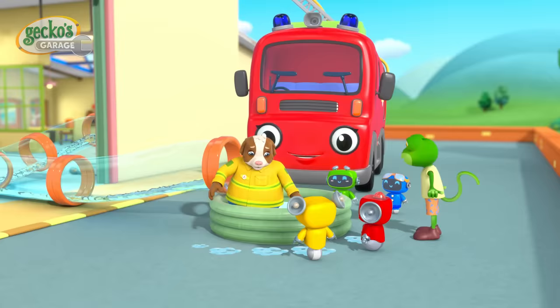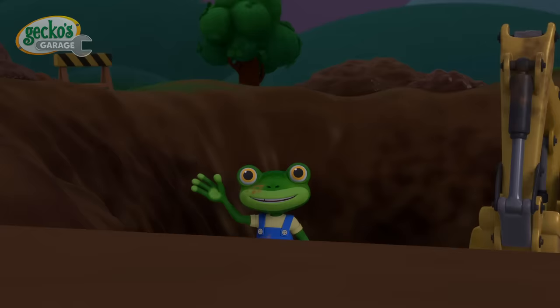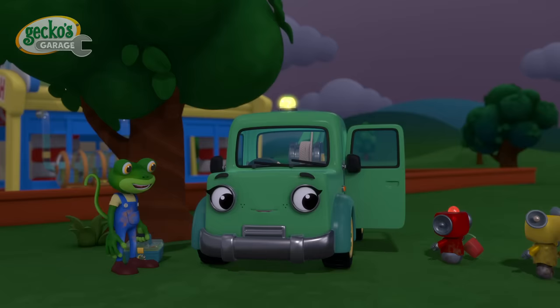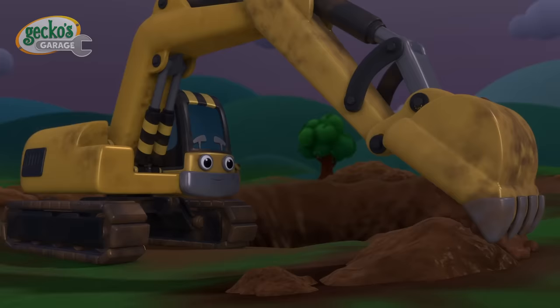Goodbye, everyone! Hello, everyone! We've just dug this big hole so I can repair a leaky water pipe. Come on, Mechanicals. Let's get you cleaned up. It's nearly bedtime. Thanks for your great work, Eric.